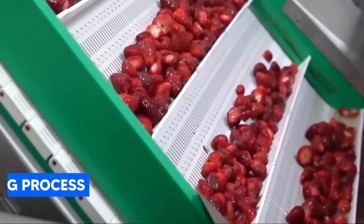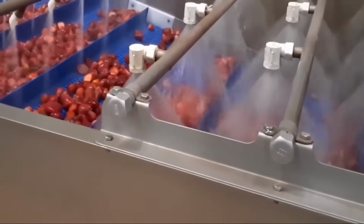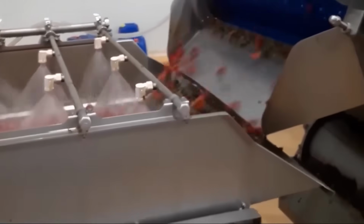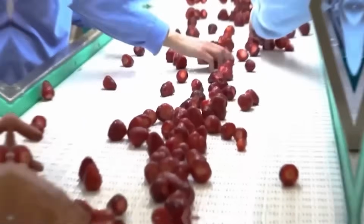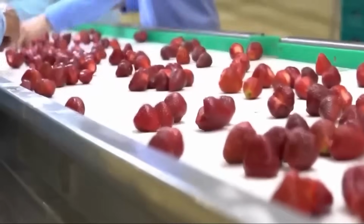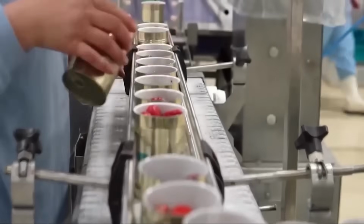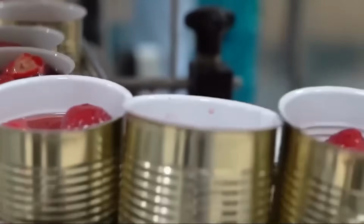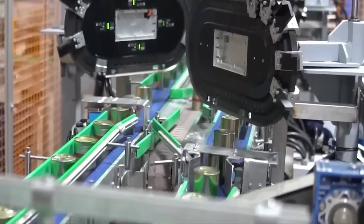This includes washing the strawberries in large tanks filled with filtered water, where gentle agitation removes dirt, debris, and any residual pesticides. Once cleaned, the strawberries pass through optical sorting machines. These machines use cameras and sensors to identify and remove defective or discolored fruit. Advanced systems can even detect minute imperfections, ensuring that only the highest quality strawberries make it into the jam.